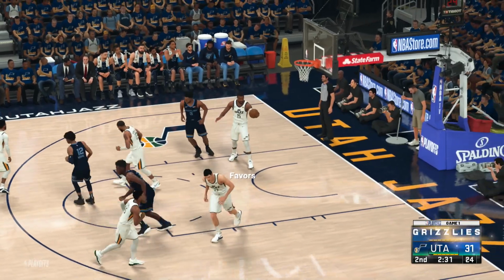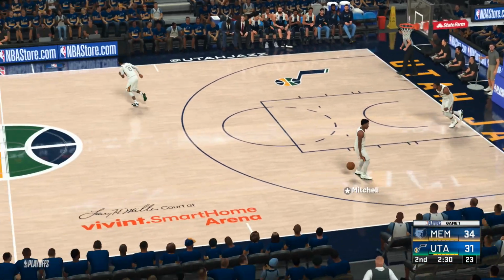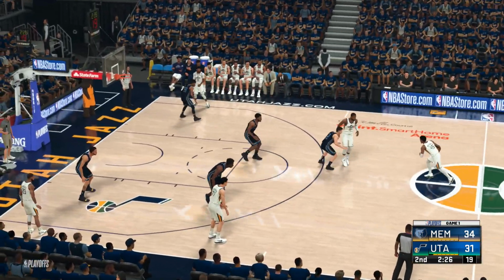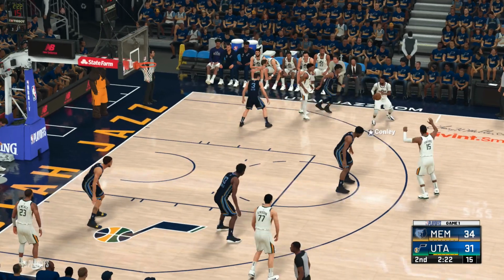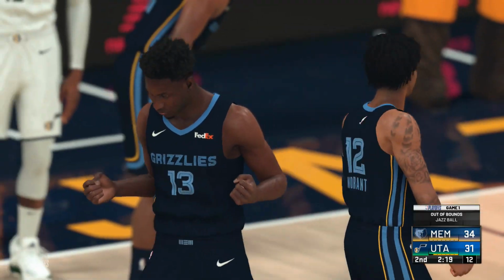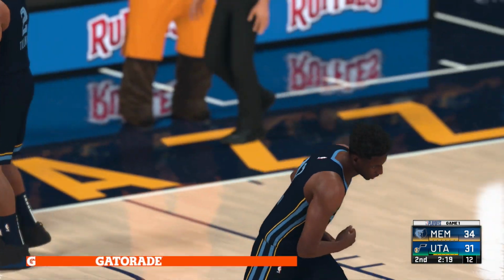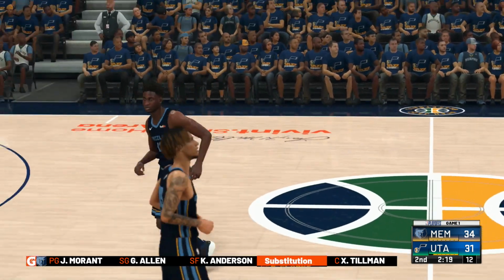Good from Morant. You know, in most NBA drafts, Ja Morant would have gone number one overall, but not in a draft with Zion, at least not at the time. Mitchell dishes to Conley. And the rejection by Jackson. And it's out of bounds. They say it was last touched by Jackson. And Utah making a change here. Clarkson's checked in. The Grizzlies also making a change. Clark's checked in.